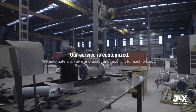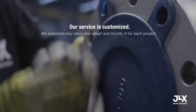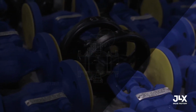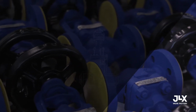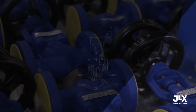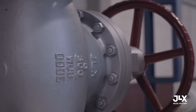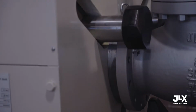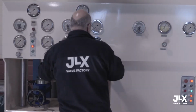Our service is customized. We automate any valve and adapt and modify it for each project. Our catalogue contains everything from ball valves to plug valves, butterfly valves, gate valves, knife valves, globe valves, check valves, and even filters. The rigour, excellence and reliability of our products is the outcome of our experience in a host of industries and sectors.